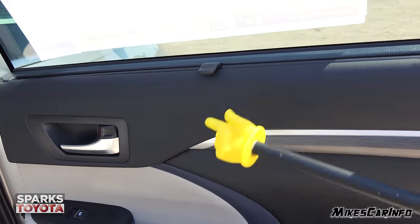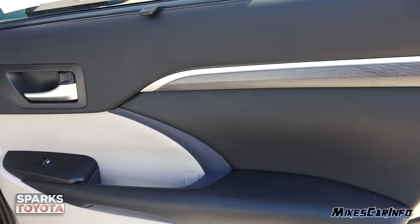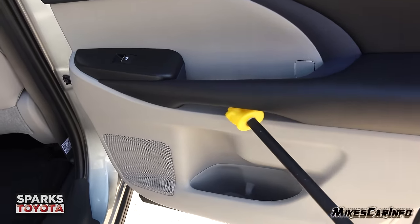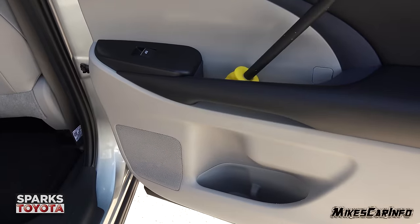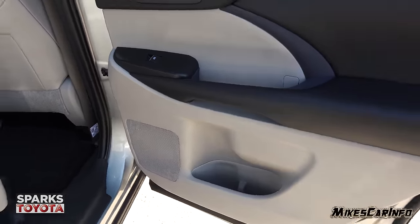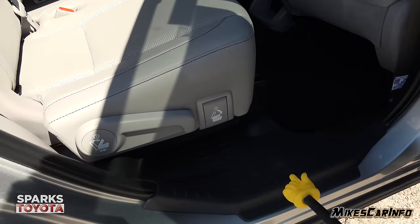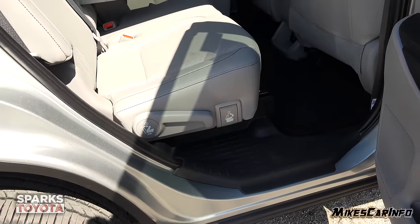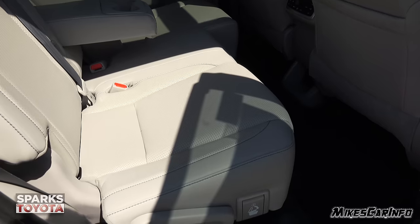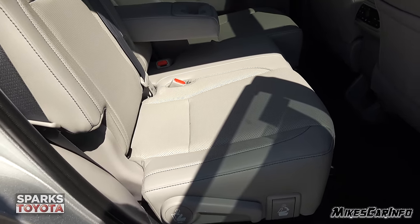So soft touch features are just like the front around your arm and up in here. Then it has the wood grain, the metallic accent, and your bottle holders at the bottom. Wider handle here. Now this is not a pocket because you see it's open at the bottom. So if you put something here, it's gonna fall out here. Depending on how big it is, I suppose. Threshold has a durable plastic place to step here when you're getting in and out of the third row specifically, basically.